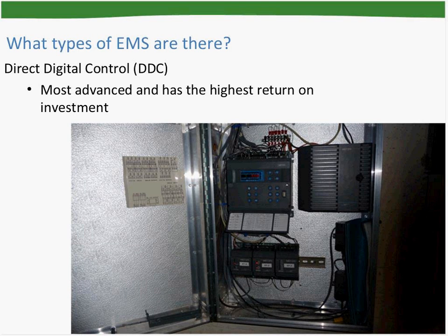So we get to the direct digital control systems, or DDC. This is just a basic example of a DDC system that's shown here in the slide. We found through our installation of DDC systems, they're your best bang for the buck. They have a great rate of return, and are also the most customizable available out there.